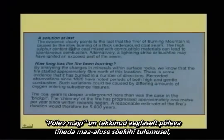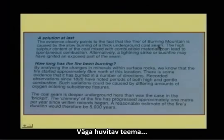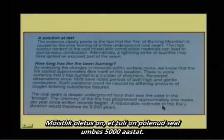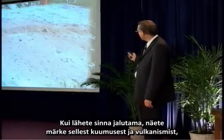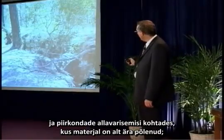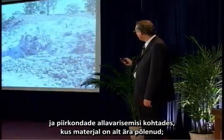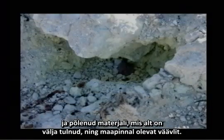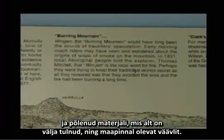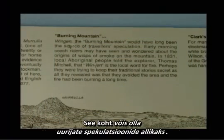Burning Mountain is caused by a slow burning of thick underground coal seams. Very interesting stuff. A reasonable estimate of the fire's duration would be about 5,000 years. If you go walking over there, you see this evidence of all this heat and volcanism and crashing down of the area where the material has burnt underneath, and all this burnt material coming out from the bottom, and the sulfur appearing at the top would have been the source of the travelers' and explorers' speculation.